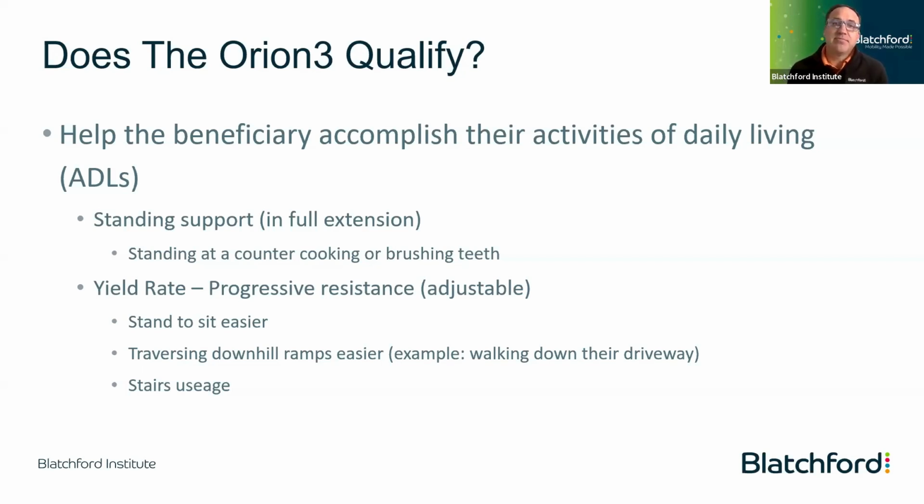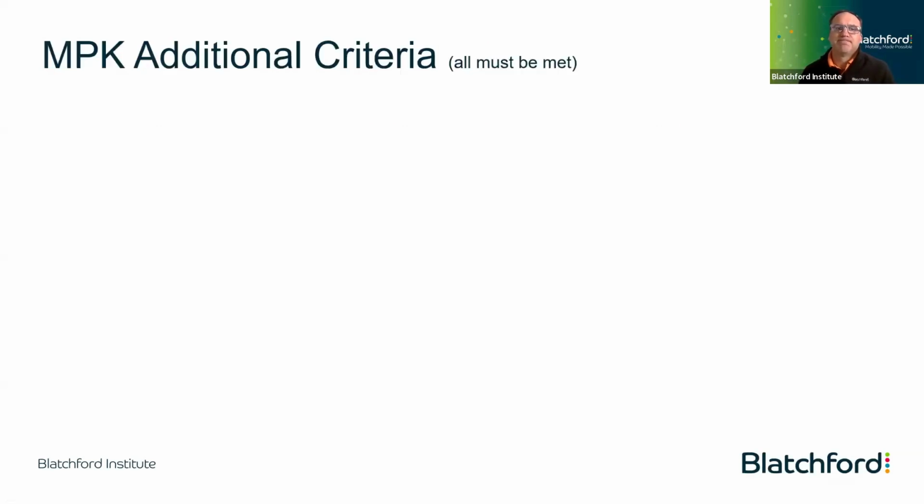It can help them go downstairs. Maybe they live in a house that's got 2 stairs or 2 steps leading out into the grass, into their yard. They need to be able to do that to get out of the house. So it can help with their ADLs by allowing easier stair usage. So those are just some of the many, many examples of how the Orion3 can help with their ADLs. But then if you look back at the LCD, it said, okay, that's what's required for fluid, pneumatic, or microprocessor.